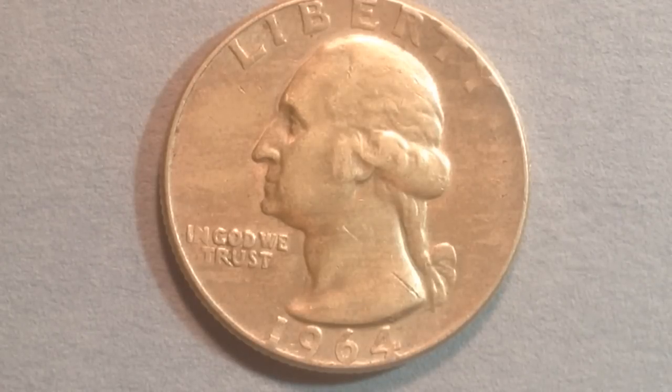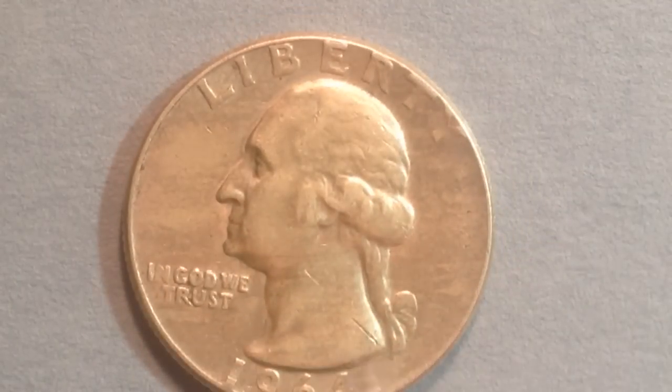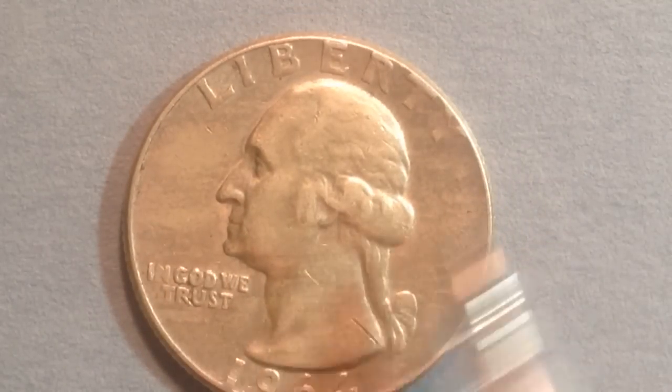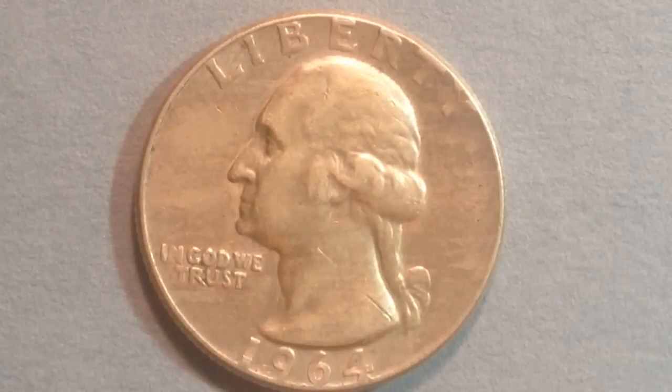So what a good coin looks like: good is the very bottom of the scale. All major details are shown, but very flattened by wear. The tops of the letters have begun to merge into the rim. In this one right here, we can see that the tops of the letters have certainly begun to merge into the rim. Now, other parts of the coin have some very nice details, but the tops of the letters up here are starting to merge into the rim, so it could get that good designation, or it might be able to sneak into the fine designation.